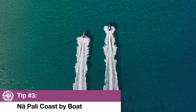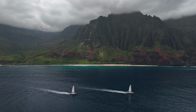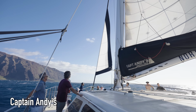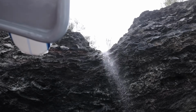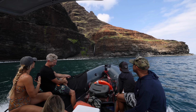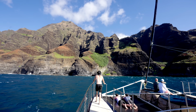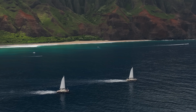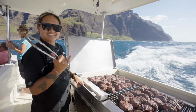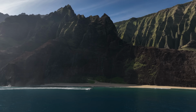Moving along, tip number 3, tour the Pali Coast by boat. This is probably the one thing I make sure I do every time I visit Kauai. There are lots of companies that offer tours, but Captain Andy's is my favorite. They have some amazing adventure raft tours that take you through waterfalls and into mysterious caves with gin clear water. It's an awesome adventure. But if you're like me, old, and prefer a slightly more relaxing but still incredible experience, my favorite is their Sunset Dinner Catamaran Cruise. Hang out on a beautiful boat, enjoy some good grub, whale watch in the winter months, maybe spot some dolphins, and just sit back as one of the most spectacular coastlines in the world drifts by.